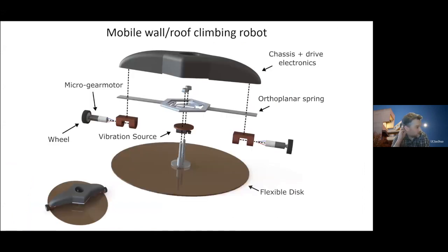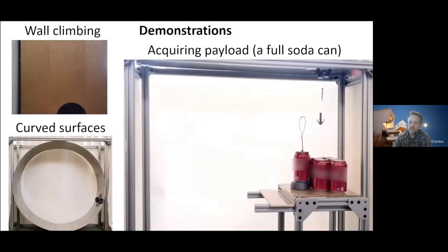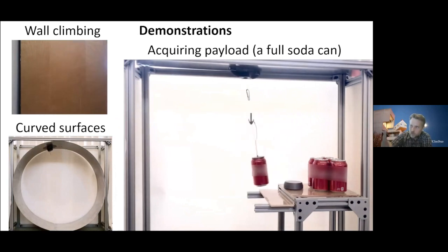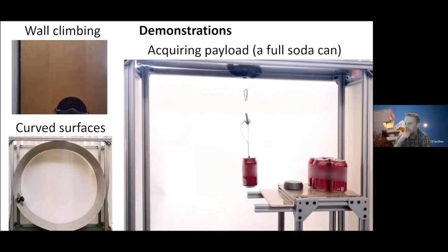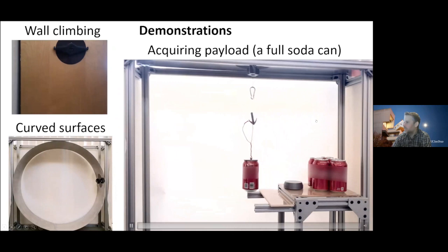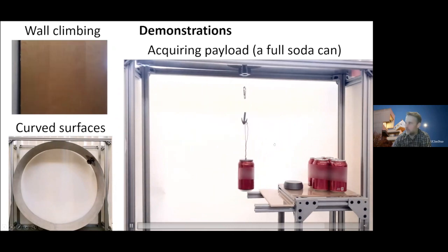And this allows us to design a mobile platform. This is getting away from bioinspired, perhaps, but we have this mobile platform where we can stick to flat surfaces with this disc and then have a suspension connected to wheels so you can actually apply a normal force. If you design these things carefully, you can not only do inverted surfaces as we just showed, but you can actually climb up walls as well if you have sufficient normal force to generate traction. We have demonstrations here of driving up a wall, around a tube, and lifting heavier weights, which are full soda cans.